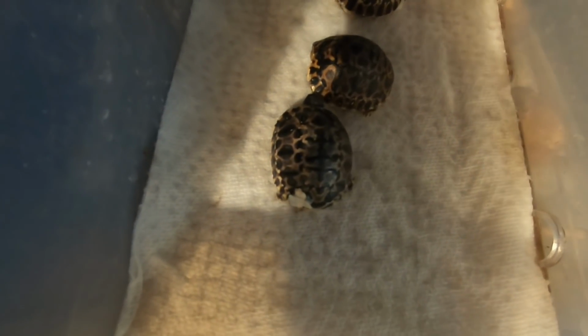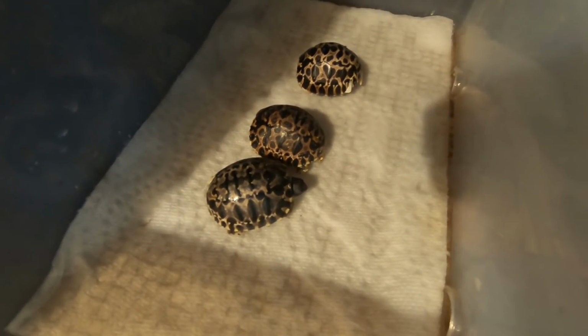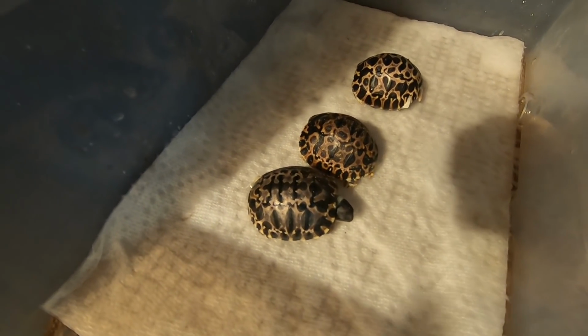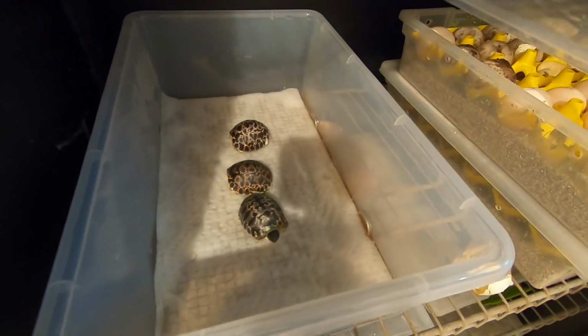This little dude's starting to explore, which is so exciting. I love it. So it's important that we have captive raised babies here in the United States, so we can offer animals that are not taken from the wild. So it's a real honor to have these baby tortoises hatching here. I'm really, really excited that I'm able to do the work here.